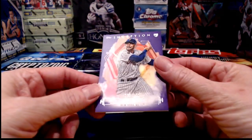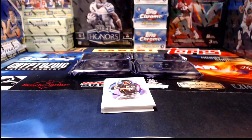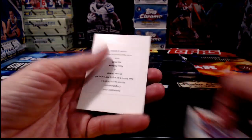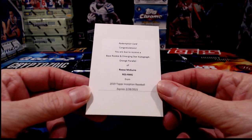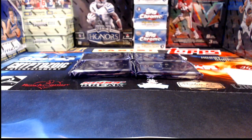Jeff McNeil for the Mets, purple to 150. For the Angels, a green Mike Trout, unnumbered. The base cards, Pirates, Cubs, Yankees, and Reds. And we have a redemption. We may as well go ahead and look at it. It's face up here. And that is Reese McGuire. It's the orange parallel, which means it's going to be numbered to 50. Reese McGuire should be a Blue Jay, but we will go to the Topps website and check that out at the end of the break.